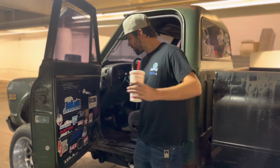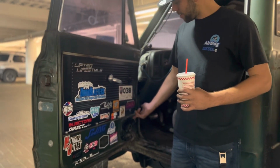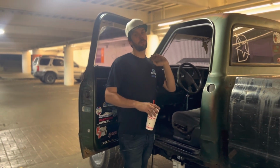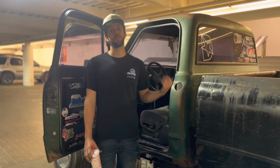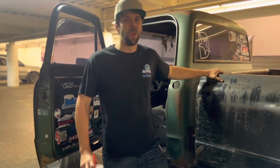Okay, so we have ourselves a set of Kicker 6x9s in the doors. And then for a head unit, we've got a Boss Audio double din. I have to go through and find the part number on it. It's been basically the best head unit you could buy without having to buy an amp for the speakers. The system works great, especially with how noisy this thing is, because it rattles a lot.